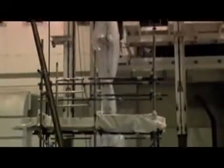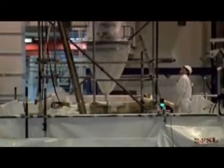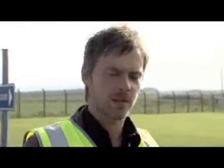Challenges like constructing new facilities, managing nuclear fuel, waste characterisation and decommissioning all the redundant plants and equipment. It's a massive task that's going to take many years to complete, and we'll need lots of different people and organisations working together, sharing the skills and techniques required.